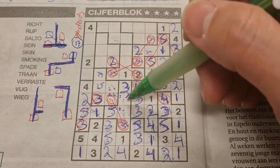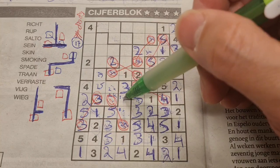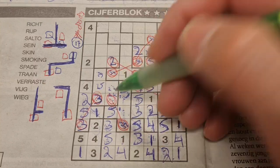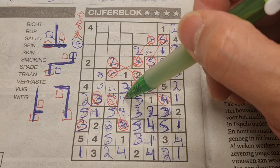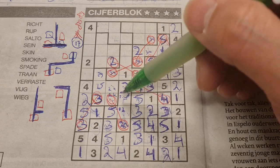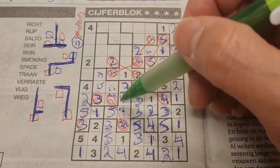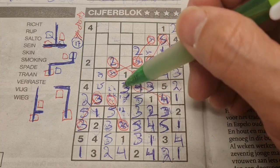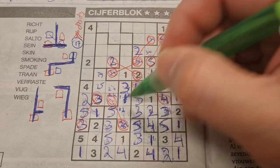1, 2, 4. Suppose 4, need a 2 here. Well, this box cannot be a 2. We have a double 2 there, so the 2 could be here, could be there then. Can be a 4, so I think this box should be a 1 then. I think this box should be a 1, because it can be 2, we have a double 2 there. Can be a 3, can be 4, can be 5, yes, definitely a 1.